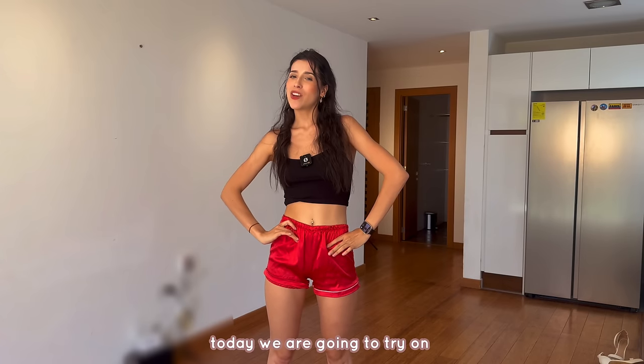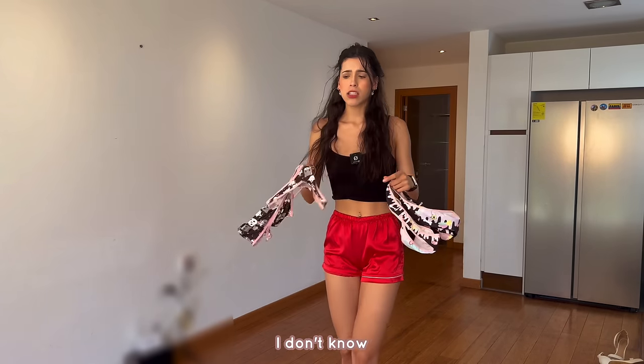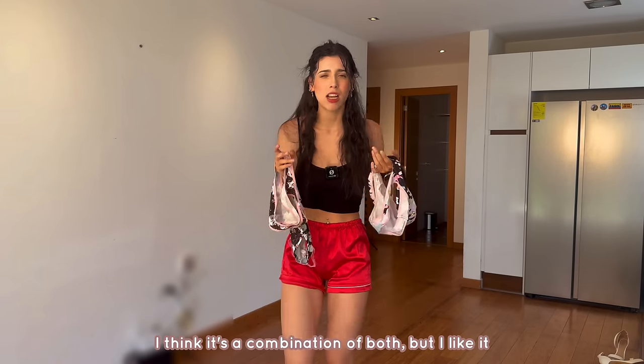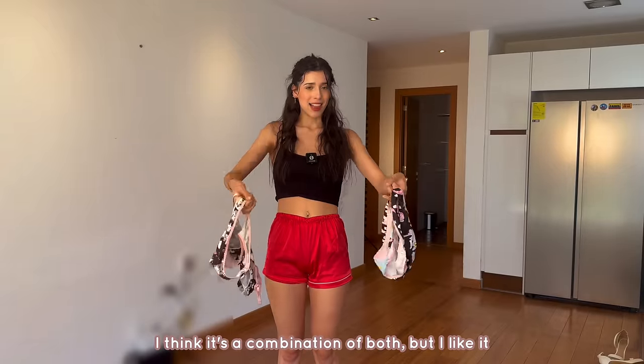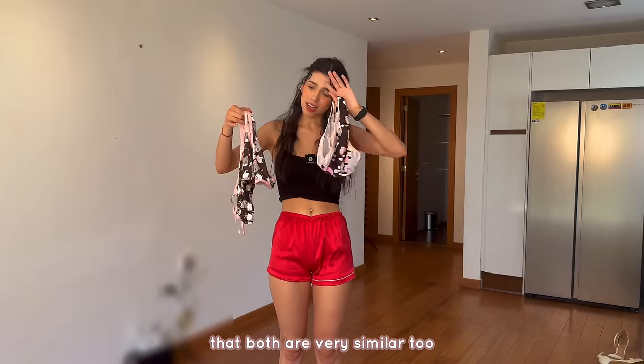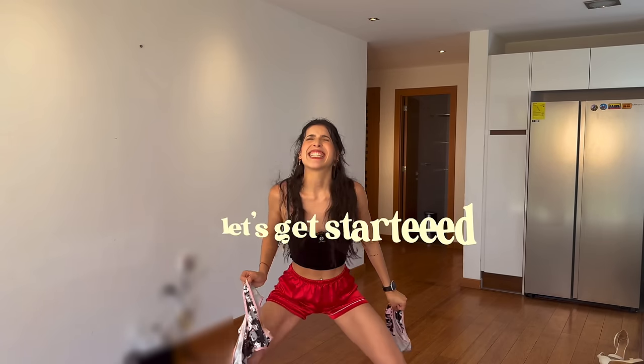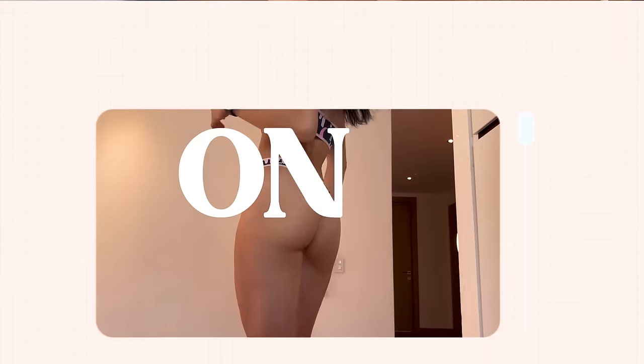Today we are going to try on two pieces. I don't know, I'm trying to decide if this is underwear or lingerie. I think it's a combination of both. But I like it, and it's so funny that both are very similar too. So, with nothing else to say, let's get started!